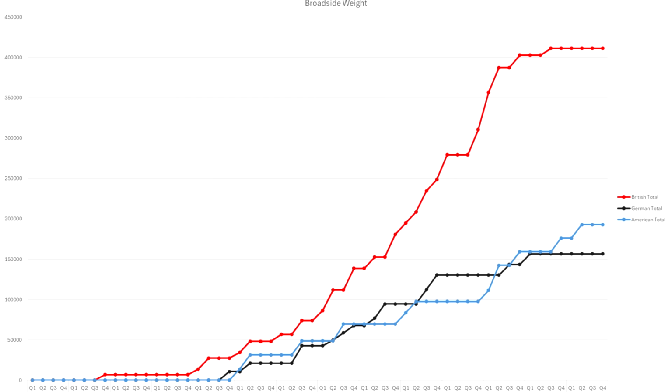Of course, the Royal Navy is sitting there with twice as much broadside firepower as both the US Navy and the German Navy combined, wondering if this is some kind of joke that they're too explosive to understand.